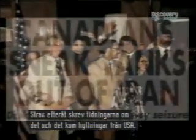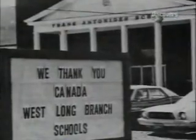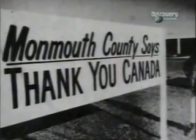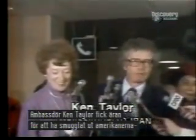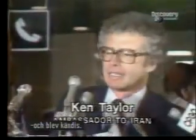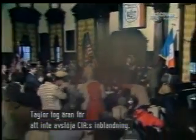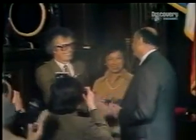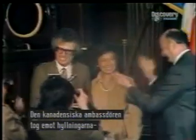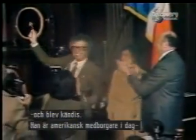Days later, the media broke the story of the escape, prompting an outpouring of gratitude from the American public. Ambassador Ken Taylor was credited for smuggling the Americans out, and for that, he became an instant celebrity. Taylor took the credit for the escape to keep the world from discovering the CIA's involvement. The Canadian ambassador was largely celebrated and has gone on to fame and fortune.